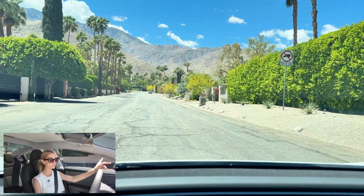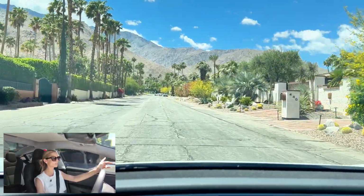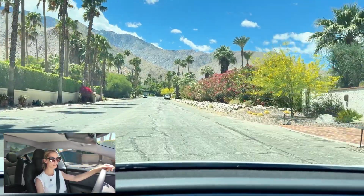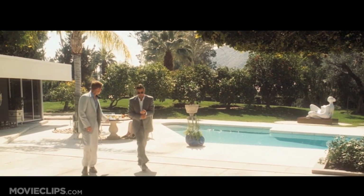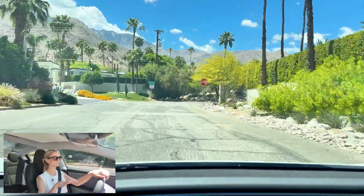Also, one of these houses, and it could be this one that I'm passing right now, I'm not sure, this one with all of the ficus trees on the left-hand side, they filmed a scene from Ocean's 11. I think it was Ocean's 12, the second one, where they filmed a scene there. You can always tell these things, because I know our mountains for one, and I know our palm trees. You can't fake it.